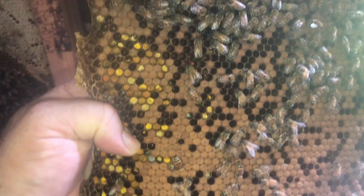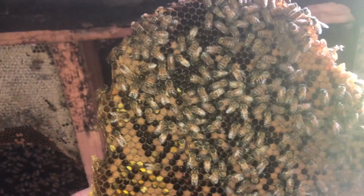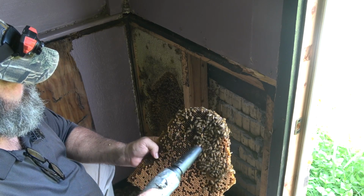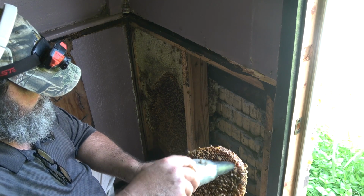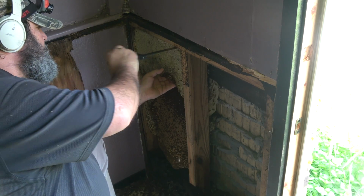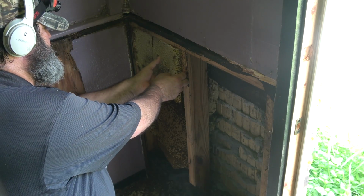In case you're wondering, that yellow stuff on the left, that's pollen. Bees will mix pollen and nectar and make what's called bee bread, and that's what the young bees feed on and allows them to manufacture royal jelly, which is the diet that the queen is fed her entire life. Pollen offers protein to bees and minerals and vitamins. Honey offers carbohydrates in the form of sugars, primarily fructose and glucose.